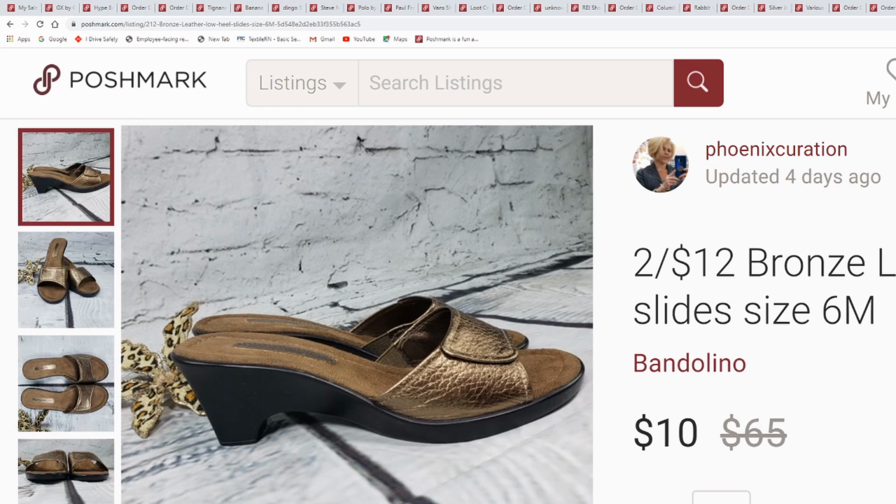These were some bronze leather low heel slides. They were Bandolini, I believe. These came from my very first thredUP shoebox. They sold for $10. Also one of the oldest items in my closet. They were in like new condition, but I listed them off season. And that's kind of a special item, to get some bronze slides like that. So we more than have made our money back on that box. So now it's just a matter of cleaning up what's left from that and just giving people good deals, which we love to do.